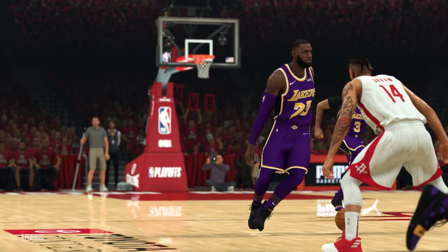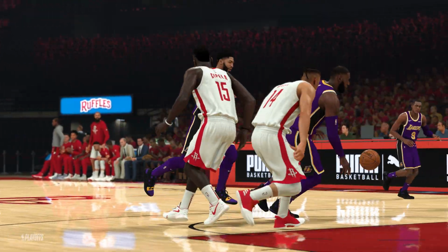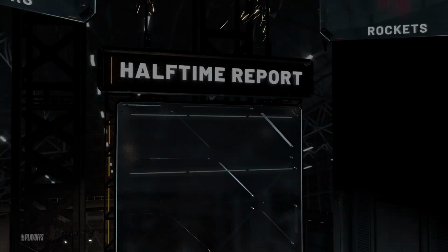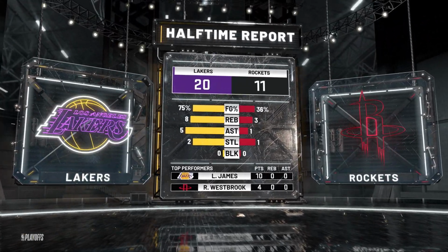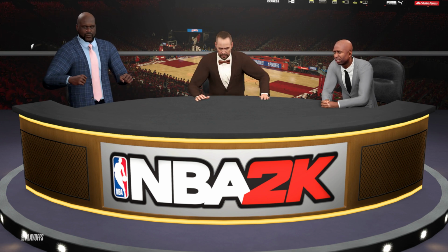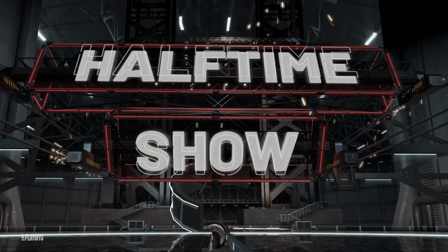Looking at the Lakers, trailing 2-1 in the series, they've come out with purpose tonight. They know that losing this game would put them in an almost impossible situation. And that's all we have for now.